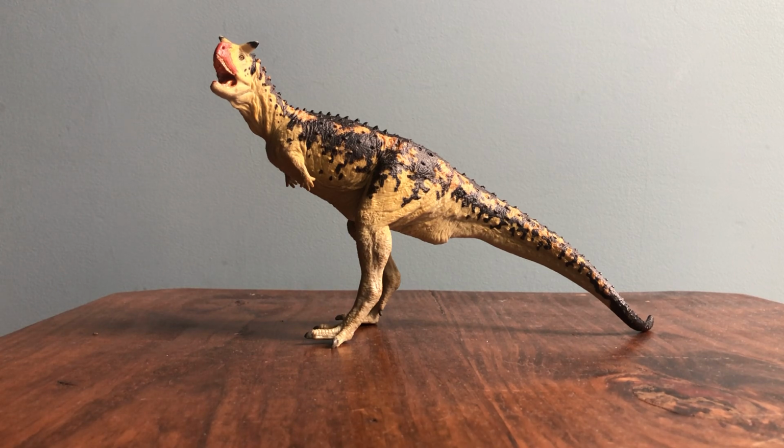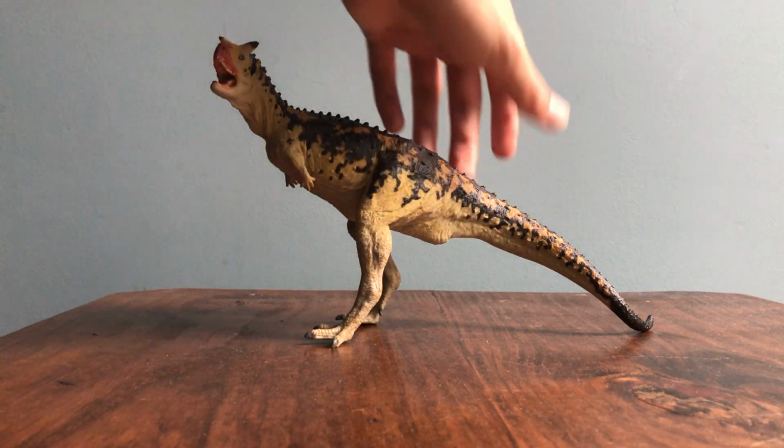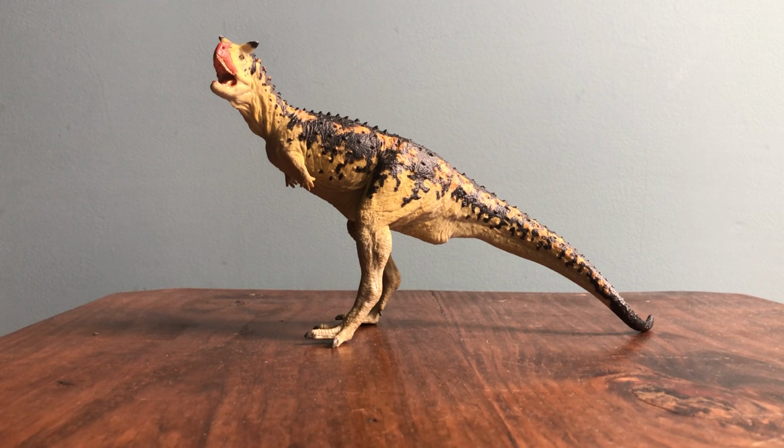And at the time that this figure was made, I definitely think it was the right decision to go with this style. But I believe the most widely held belief right now is the scale bumps were not in a set pattern, but more scattered throughout the body. And this one just has a bunch of scale bumps throughout. I mean, they definitely kind of look like they're in a pattern, but then again, in some parts they look kind of random. So I'm very fine with this as far as the accuracy of the scale bumps.